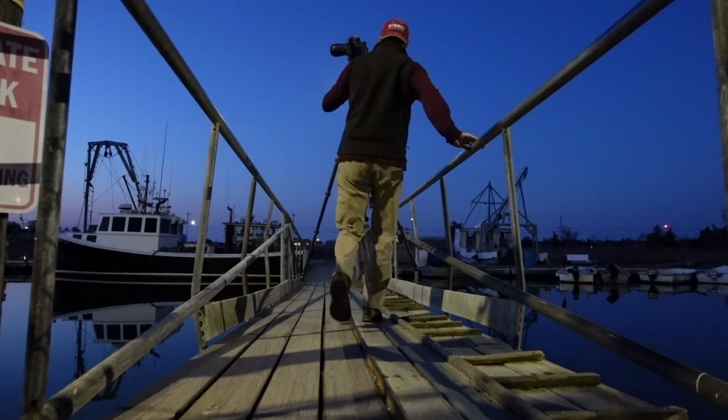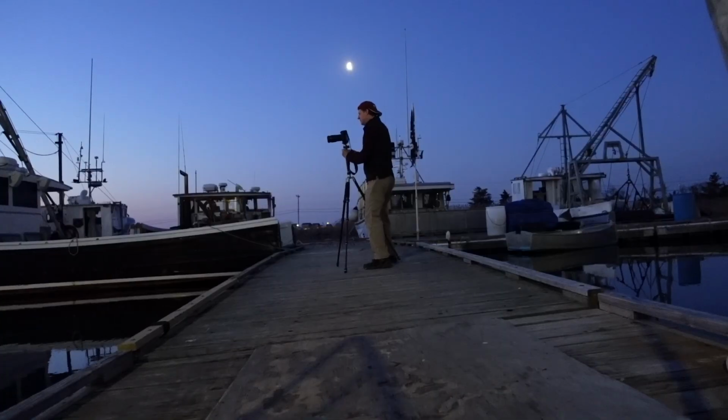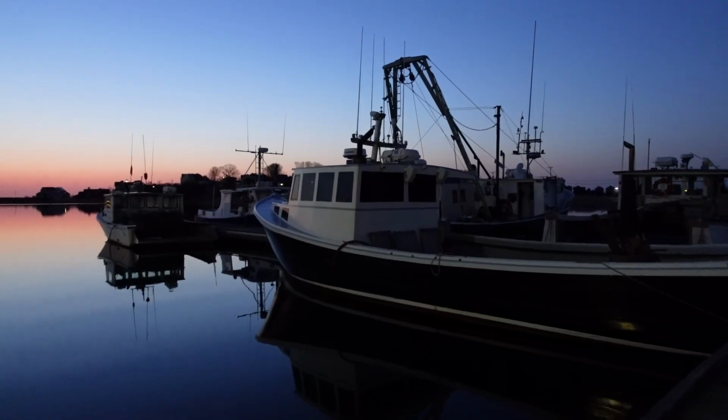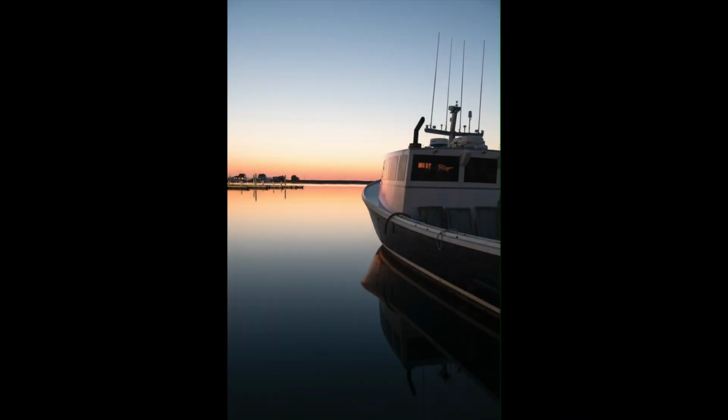As I made my way south, I stopped, of course, in Massachusetts. This was in Scituate, Massachusetts, the South Shore of Boston, where there was just a nice area with fishing boats and lobster boats as the sun was rising. And my favorite shot that morning was this one, with this, I guess, lobster boat pointing out to the horizon with a nice soft sky in the background.